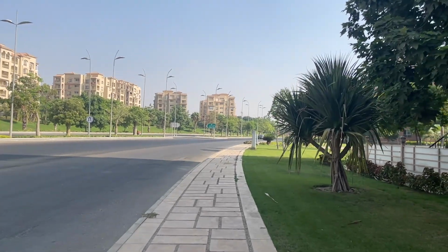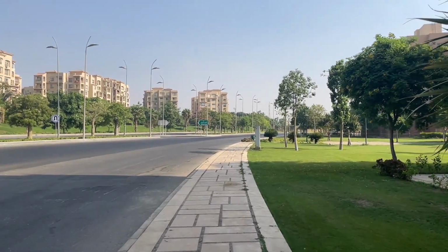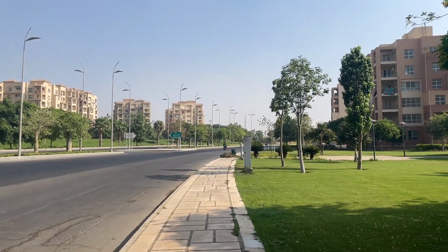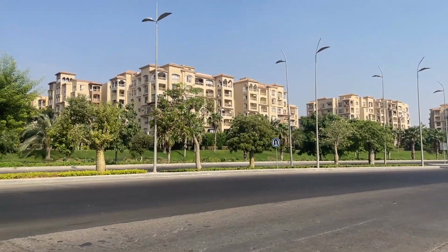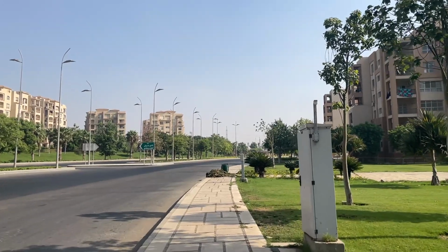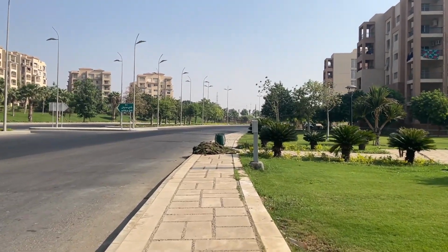Welcome to walking in Madinty. I'm gonna show you a couple of things in this beautiful city of Madinty. We are now currently walking between the B2 and the B8. The weather here is very beautiful. It's currently 9 a.m. and it's 70 degrees and it's windy.